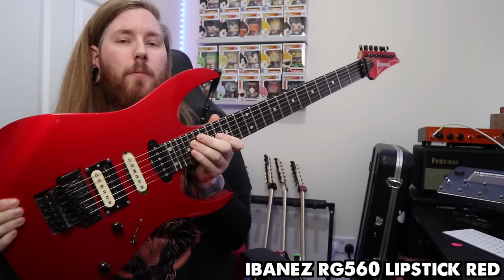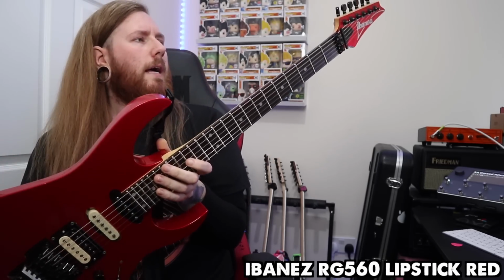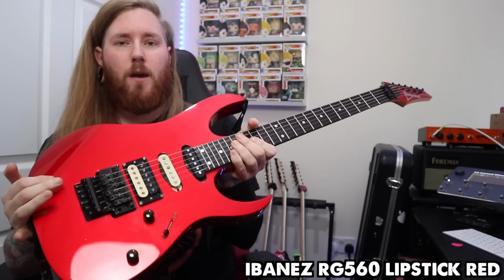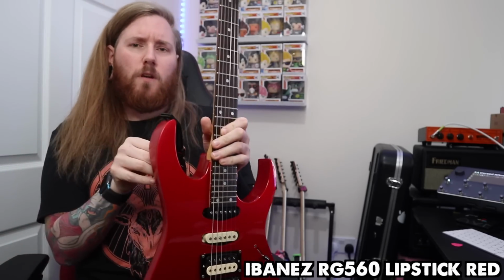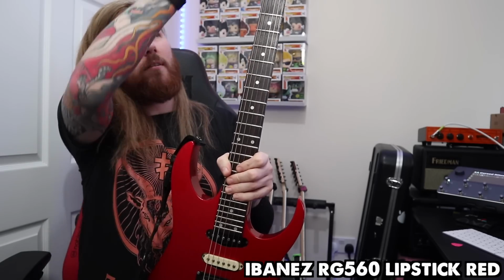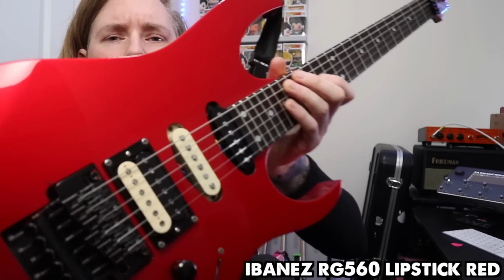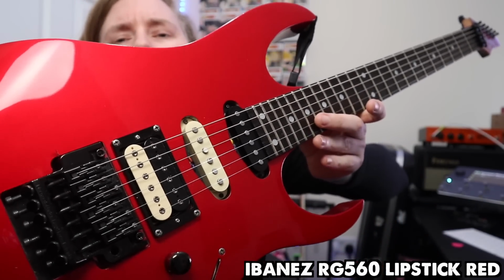This is my Ibanez RG560. I only got it last year. It was a Reverb purchase. My good friend Oliver found it and was like, you have to get this because I wanted a HSS for a while, and it's also one of the guitars that Mick Thompson had back in the early days of Slipknot. I think he had like a greeny silver one, and he had 7 on the headstock, I think, where he stuck stickers on it.